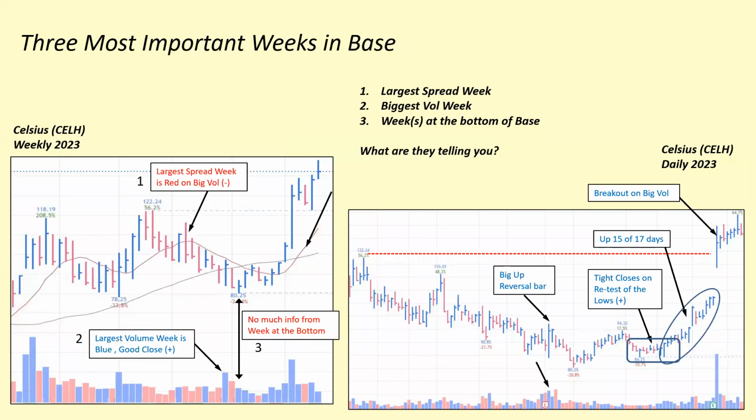More recently, here's Celsius on a weekly chart from 2023. So we want to quickly get a sense of what's going on in the base. So the largest weekly spread. In this case, the largest weekly spread is on the left side of the base. It's red, and it's on big volume. So that's not a positive, that's a negative. The second thing is the biggest volume week. We can see here that the biggest volume week is blue, and we actually get a good close. So that's constructive. We like to see that.